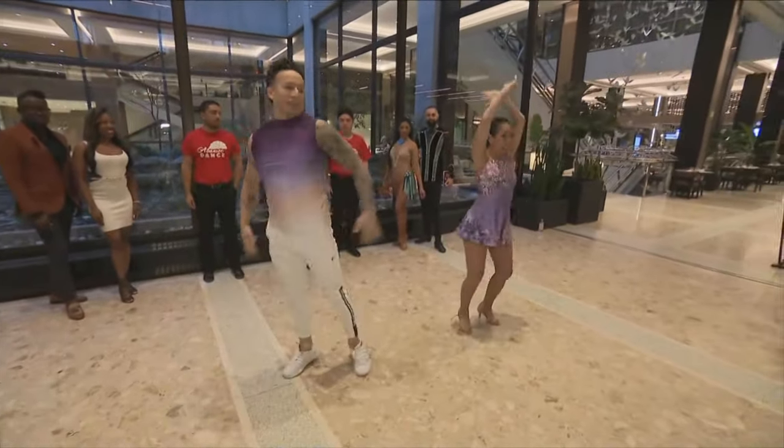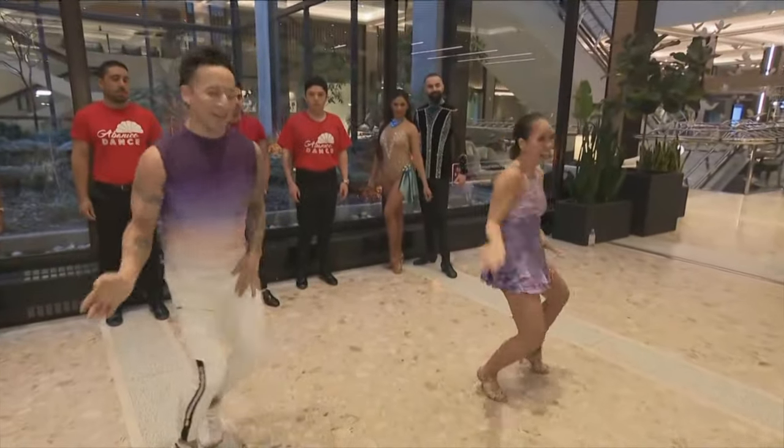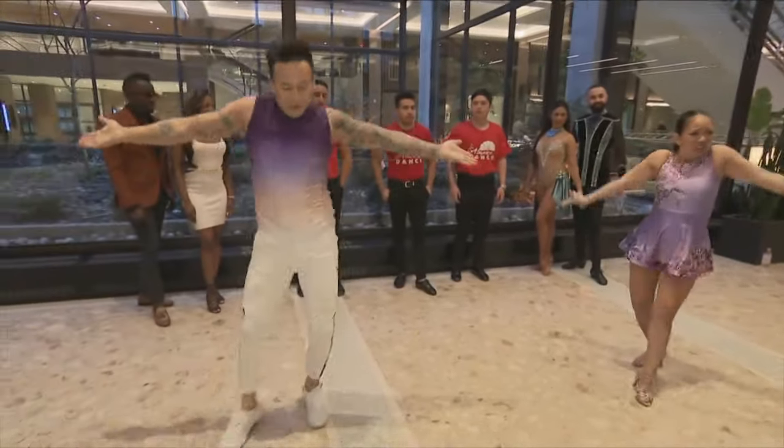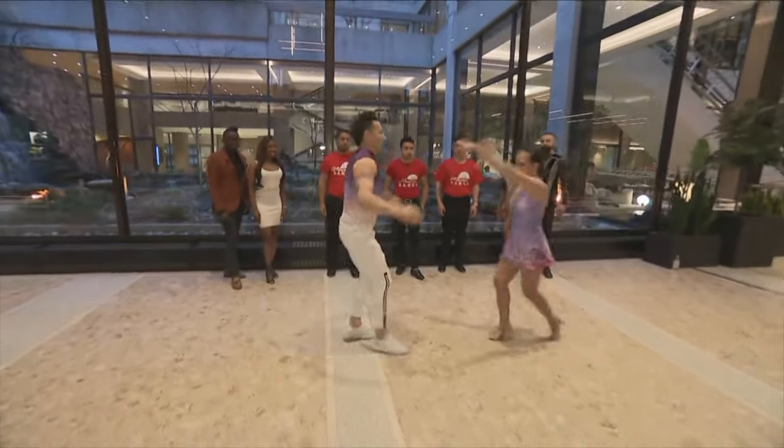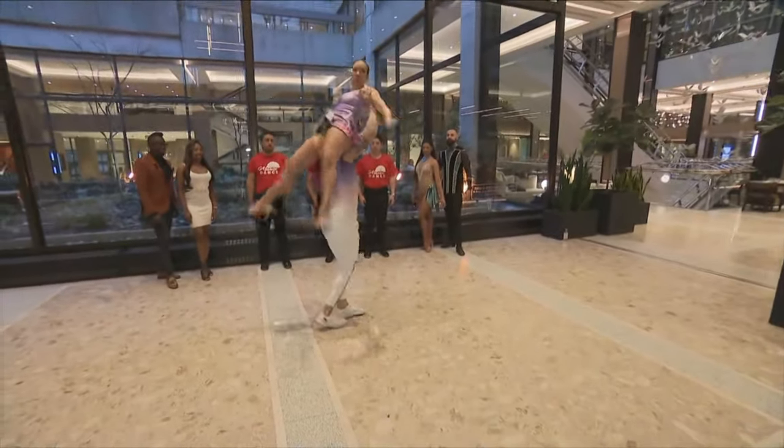Now, I know Toronto is a very diverse city. How popular is salsa, bachata, and these type of dances here in the city? It is very, very diverse. It's very popular. It's multicultural.